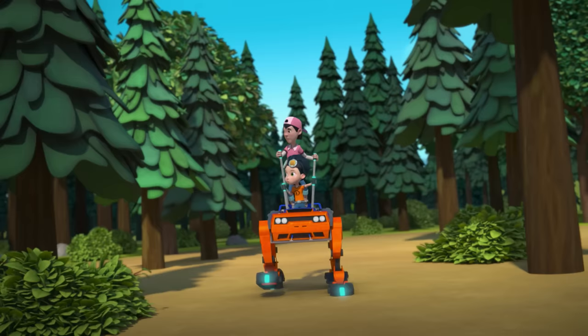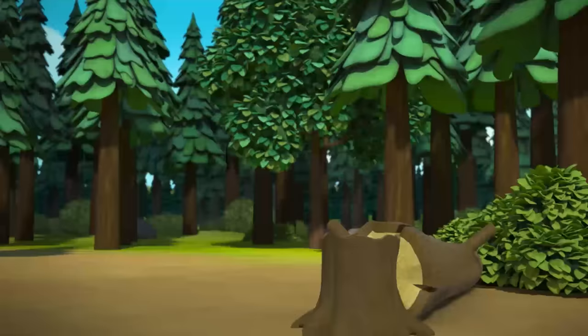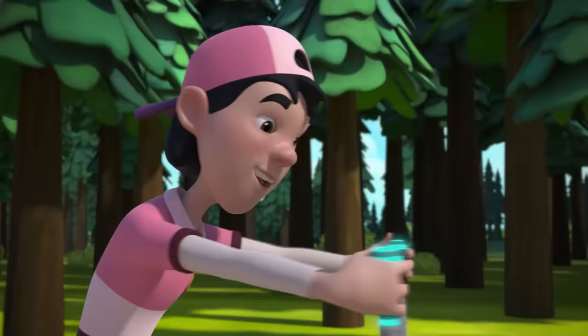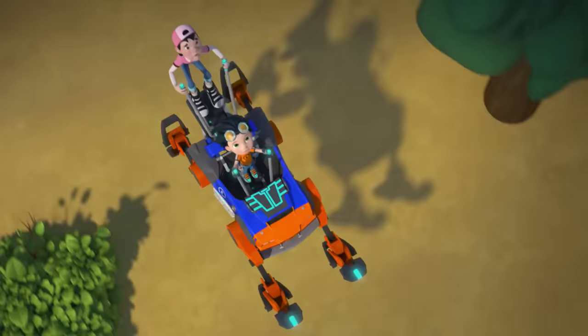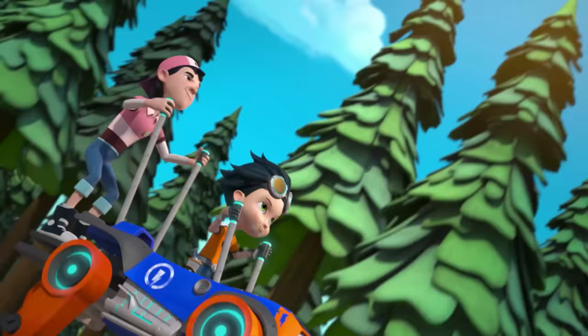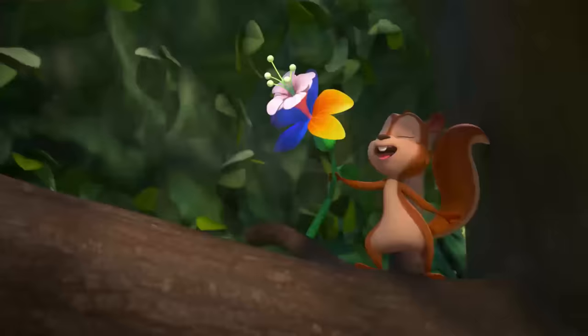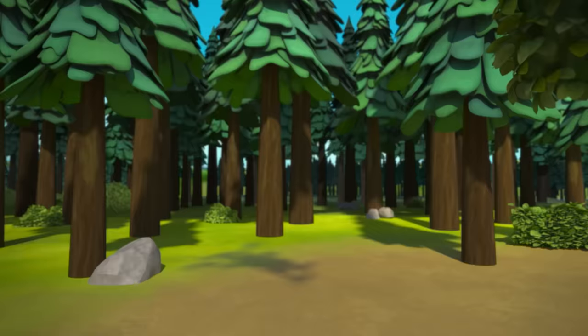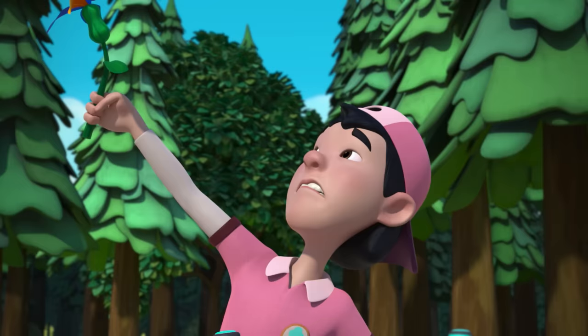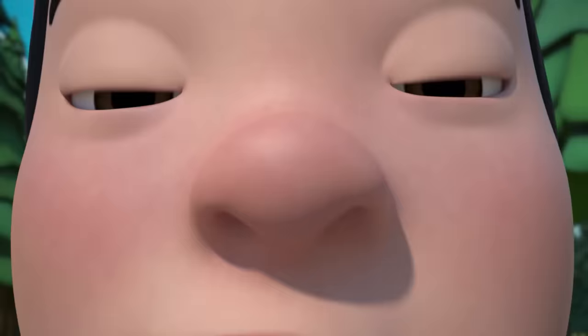Okay, Sammy, here we go. Jump! It's working! Yikes! Time to put this pedal to the metal and get this petal where it belongs. In my sorbet!